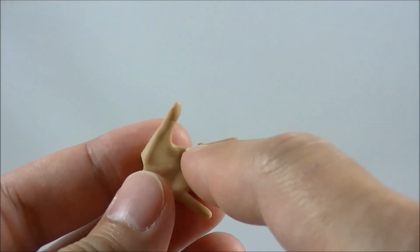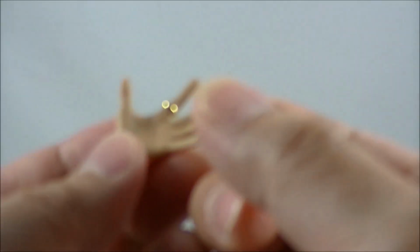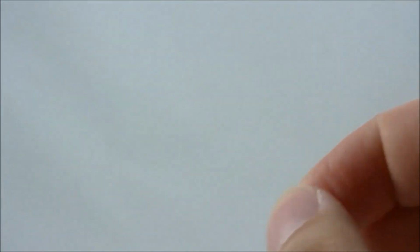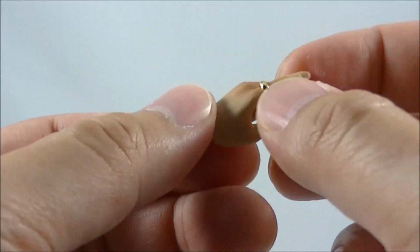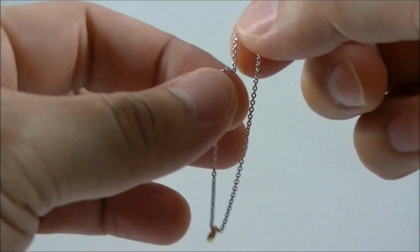Now I'm not sure if this open palmed hand is meant to be the one that you can remove, so you can have him holding it like so. I just dropped it into the frying pan, but I don't know, I might try and heat up this hand to see if that actually comes off or not. Otherwise you can just stick it on this finger pointing hand, which is really nicely done with that little ring. But of course, I think my favorite accessory of the set is this necklace with the ring.